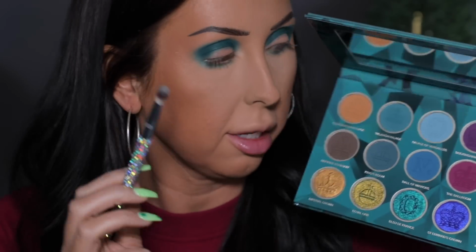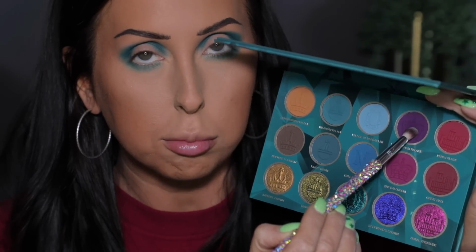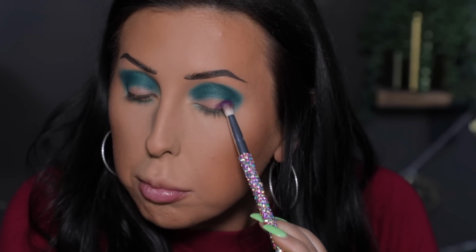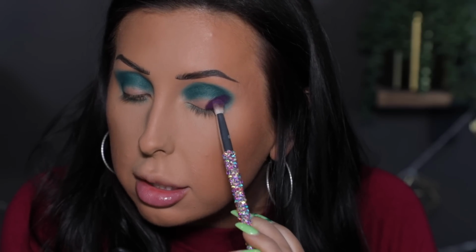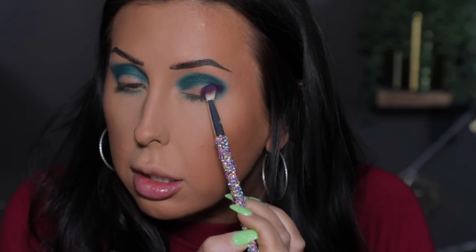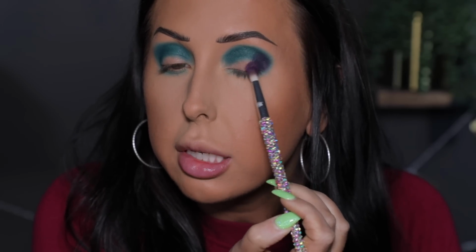Okay, what I want to do now is take this brush. This brush is from Blinged Brushes, and I want to go into Buckingham Palace, the beautiful plum that has this gorgeous, like, really ornate crown embossed in the pan. And I want to just kind of put this right out here in this outer corner, like this. I've always found Nomad mattes really easy to layer, so I'm going to put it on the lash line, and then I'm even going to layer it up on top of that teal color, but I want to make sure I'm keeping that depth and just lightly blending.